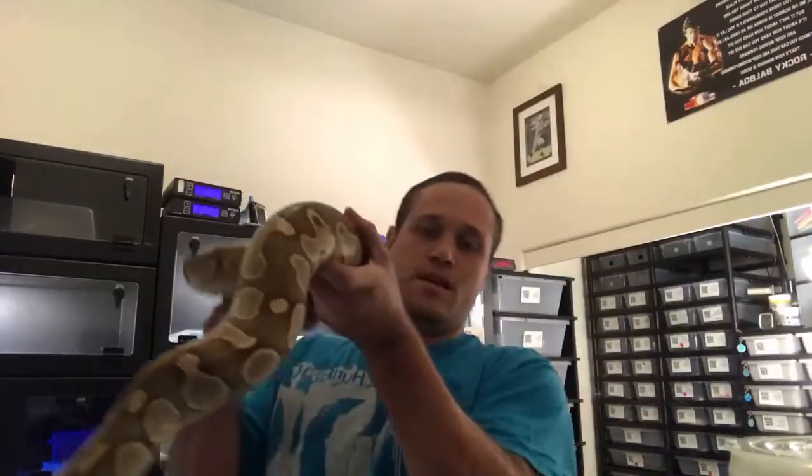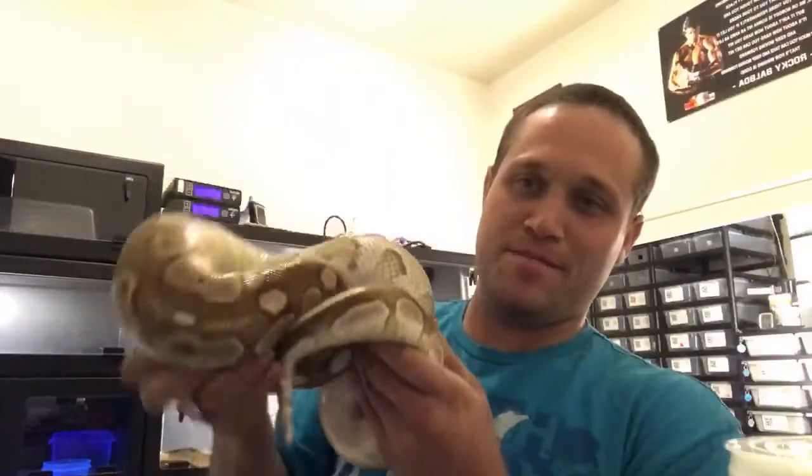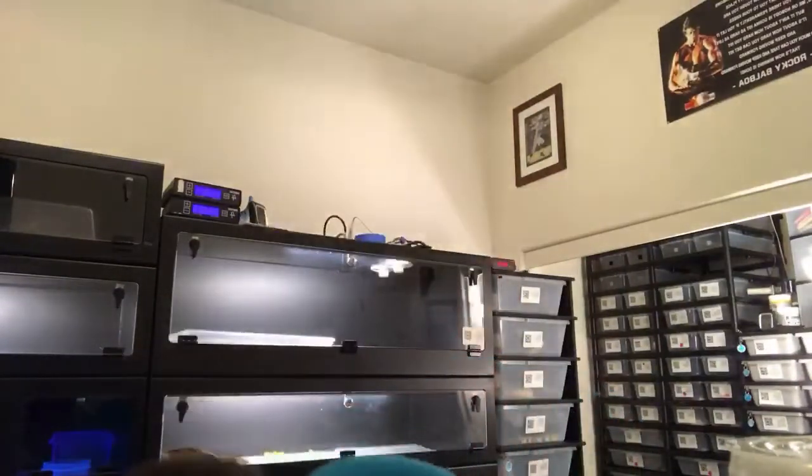And then here's, believe it or not, this is a male. This is a 3,000 gram lesser male. One of the first animals I ever got. I'm pairing him up with a Woma. See how that goes.